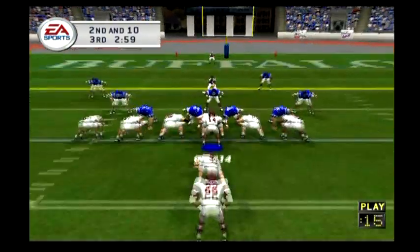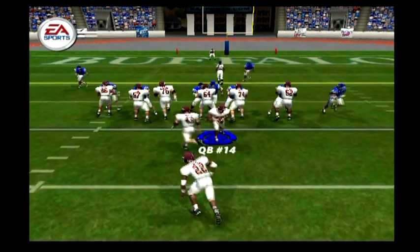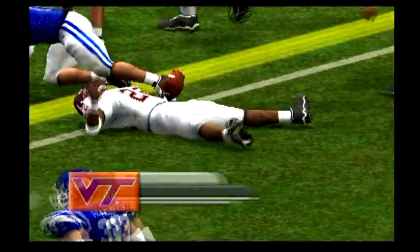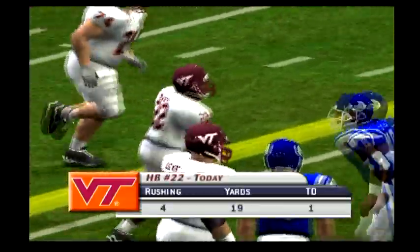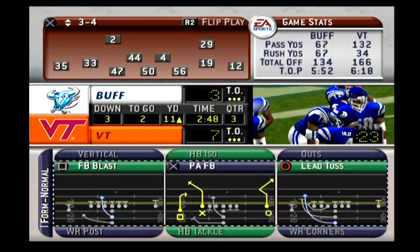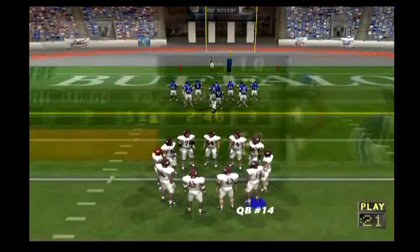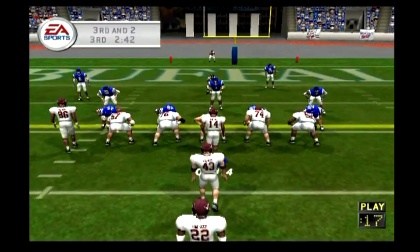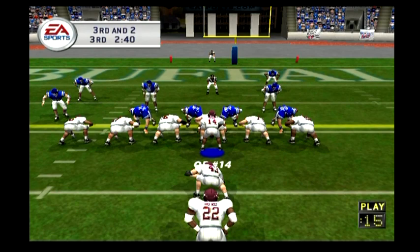Buffalo comes out in a 4-3. Duke move. Number 29 with a takedown at the 11-yard line. That's a gain of 8. It's third down and 2 to go. Sixth play of this drive coming up. Buffalo lines up defensively in a 4-3.